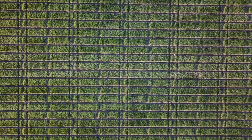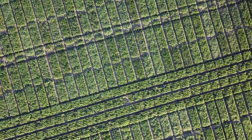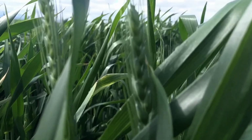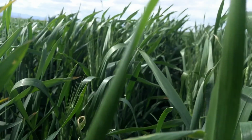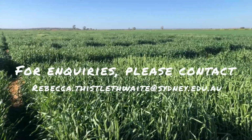Our team are dedicated to mitigating the impact of a changing climate for growers both in Australia and overseas through the development and implementation of superior genetic material and new technologies. If you'd like to know more, please don't hesitate to contact us.